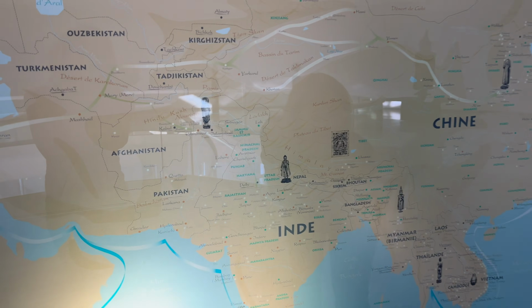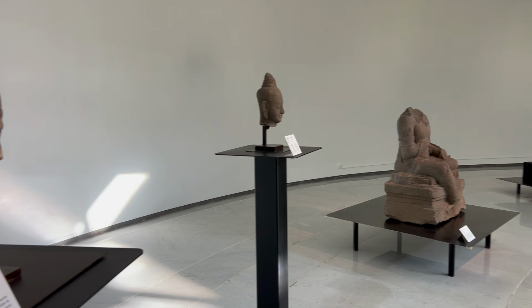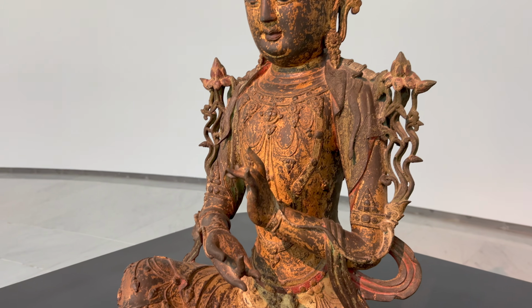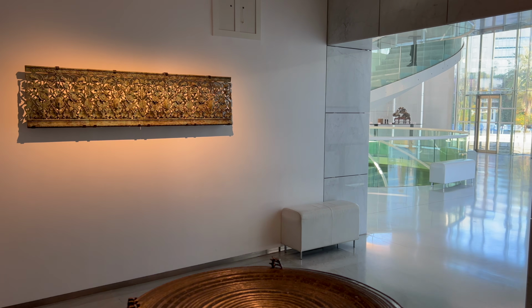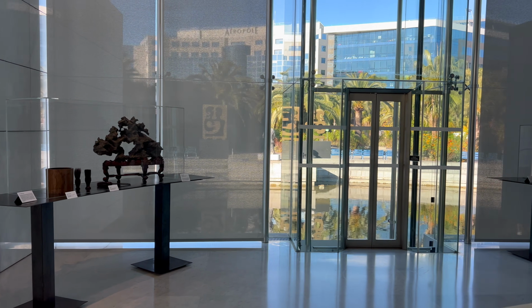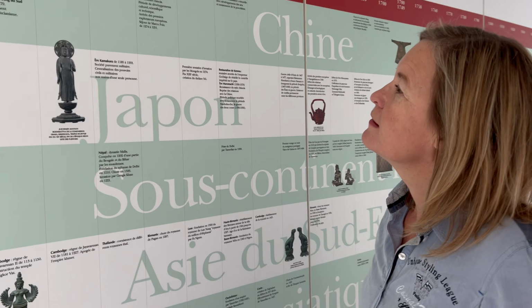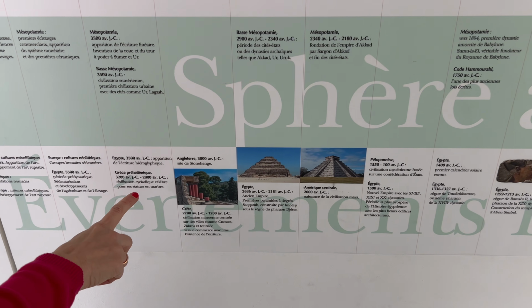On the upper level, it's all about Buddhism. Several statues of the Indian prince born around 560 BC. What we really loved about this museum, apart from the architecture, is that it doesn't overwhelm you with too many works. Instead, it allows you to take your time and really immerse yourself in what's on display.